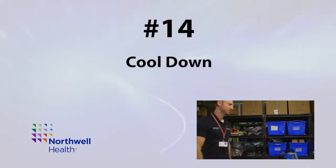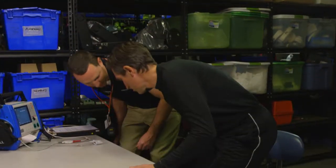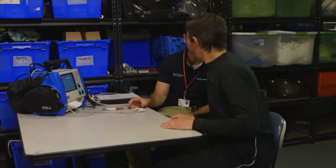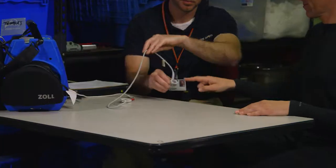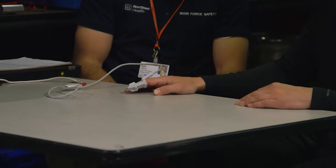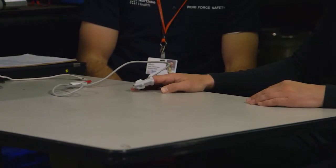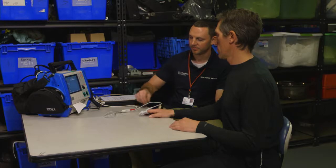Number 14, cool down. Once the 5 minutes on the floor is completed, the applicant will be asked to sit in a chair with the pulse ox continuously on the finger to monitor heart rate. The goal is to cool down to a point where the heart rate is below 100 beats per minute. This identifies good recovery. All applicants will get their results by the end of the test.